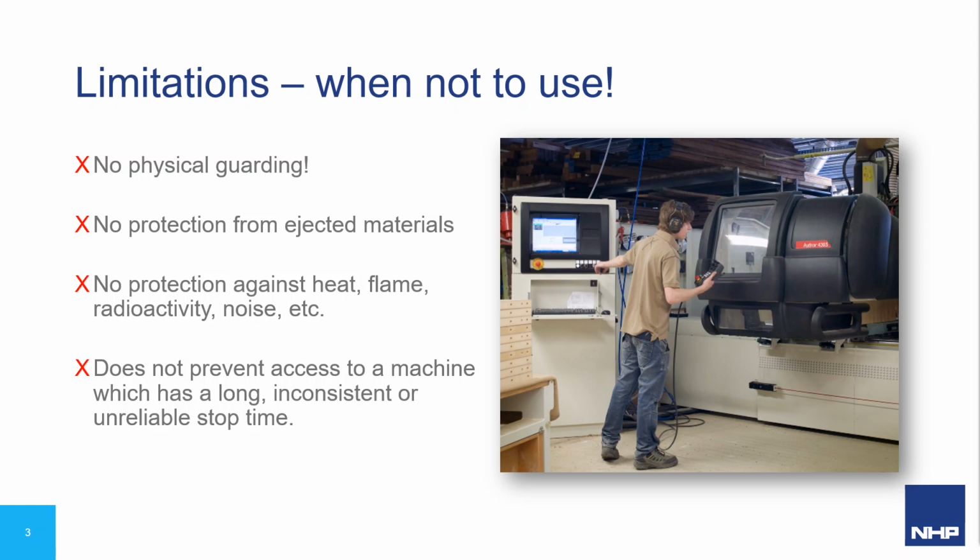Milling machines and chippers, for example, will eject material during the process, so you need some physical guarding to protect against this. Presence sensing also does not prevent non-physical hazards that might otherwise be protected by guarding. Heat, flames, radioactivity, and excessive noise will traverse the protective field offered by the presence sensing devices as if it weren't even there, so supplementary guarding is required for these applications too.